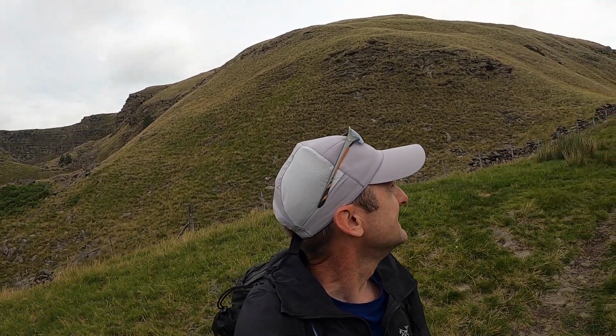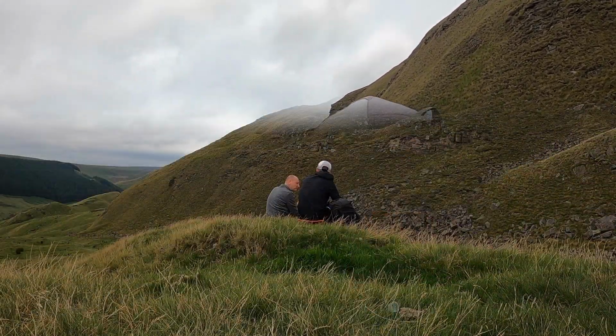But anyway, the plan is now, we're gonna stop for lunch up here and obviously make our way to the top and hopefully get some fab footage of the tower and the rest of the castles below. Okay, see you shortly.